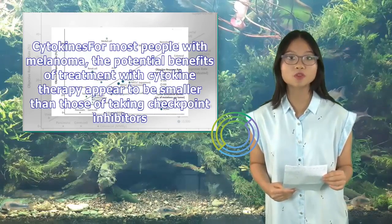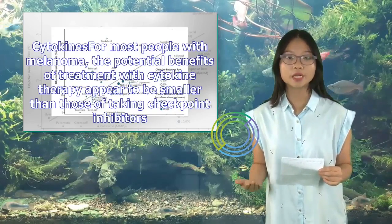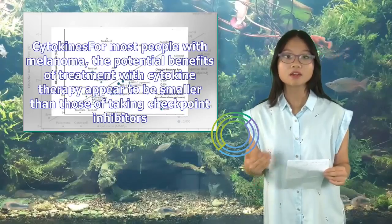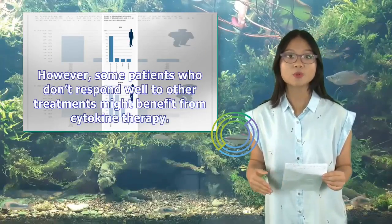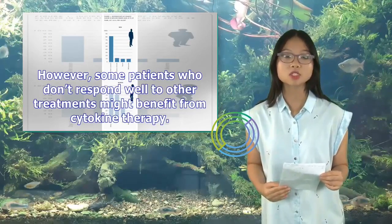Cytokines. For most people with melanoma, the potential benefits of treatment with cytokine therapy appear to be smaller than those of taking checkpoint inhibitors. However, some patients who don't respond well to other treatments might benefit from cytokine therapy.